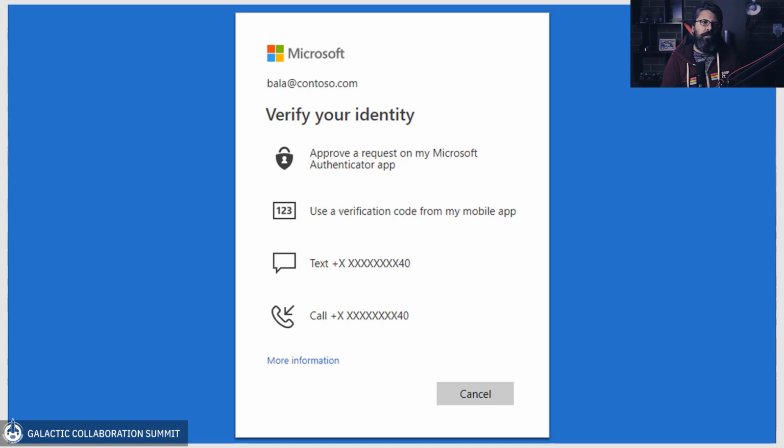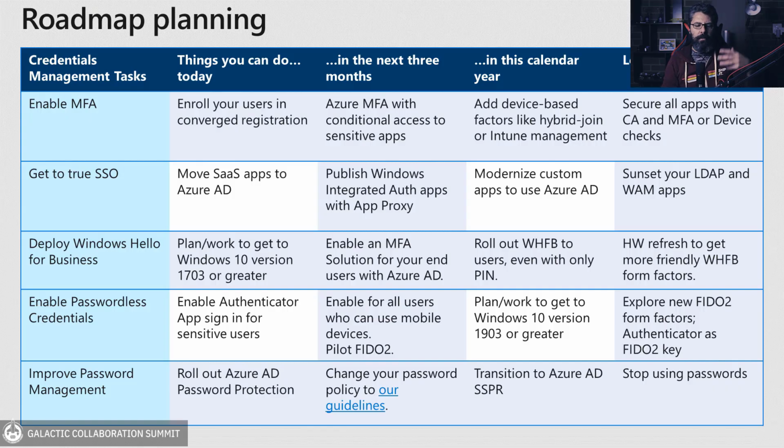And then also Microsoft's got their own Authenticator app. And naturally, when we look at the roadmap for moving to a passwordless environment, the first thing would be enable MFA, start looking at moving your SaaS apps to the cloud, and so forth, and Teams being one of those things. So you can really get to a point where you exist in the right type of passwordless world, and that applies to Teams. So start with MFA. It's the easiest way to fix your problems.